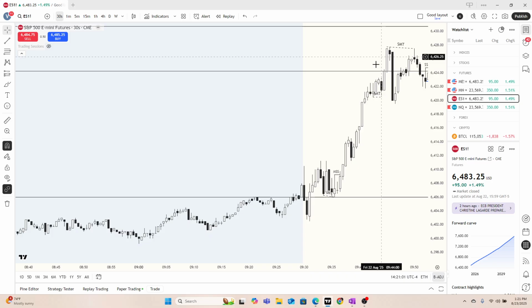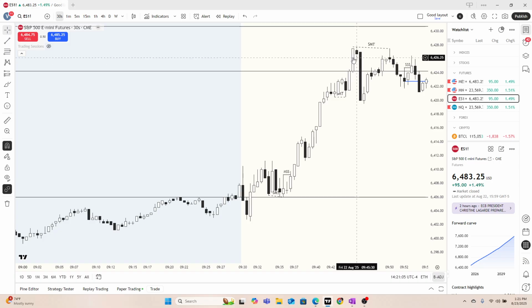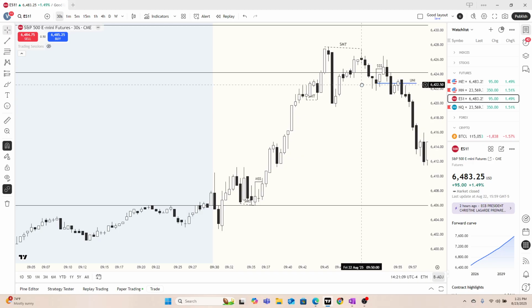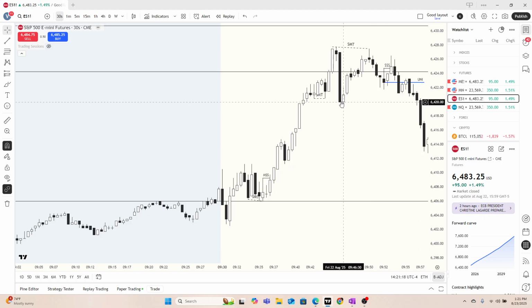And then after that, we see this huge, huge move down, right? 1 minute or 5 minute, maybe even SMT right here. With this market structure shift lower, this is looking good. You can now wait for a nice entry internally, right? This is looking good for a retrace move now. We have this 5 or 1 minute SMT right here.